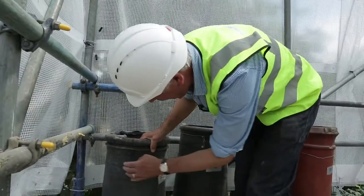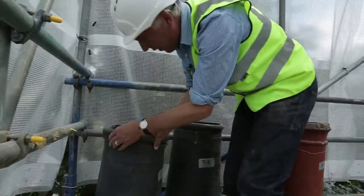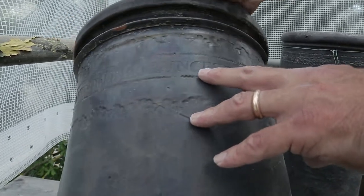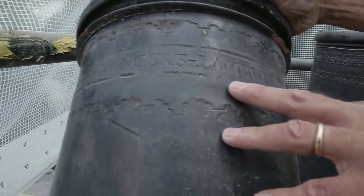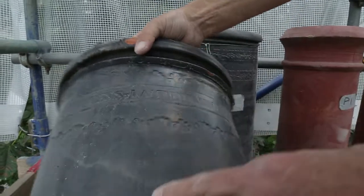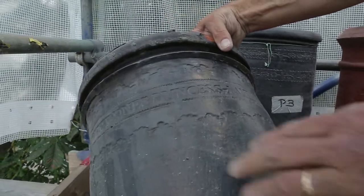This has lettering on it as well, and probably a manufacturer's name, which I haven't been able to decipher as yet. It's only got the word Jones here, and the word Princess, and the word Lambeth. Yes, Lambeth Jones Princess running round the pot.